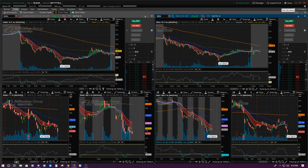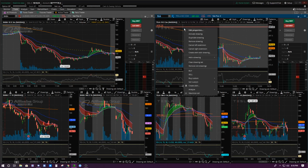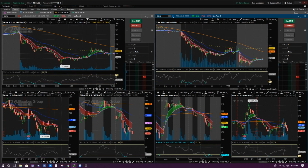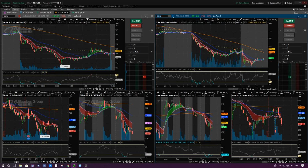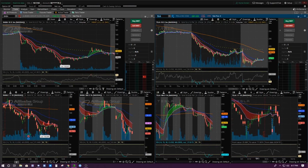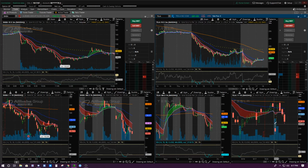So first thing in the morning, pre-market, we went over some things we were looking at. The first thing that caught my eye was Tesla. If you look here on the daily, it had huge support right here. Huge support here at these lows on this day here.